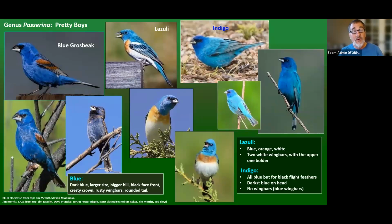Notice also the blue grosbeak has these nice rusty wing bars. So whereas the indigo male is basically all blue, the blue grosbeak has this patch of color on the wing with these rusty wing bars. And sometimes, even when the bird isn't backlit by the sun, it can look quite dark and blackish, like this one that's singing here in the lower right example of our blue grosbeaks. So sometimes it can appear very dark.